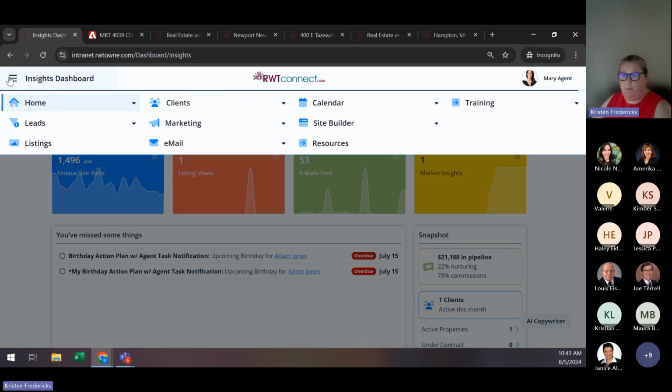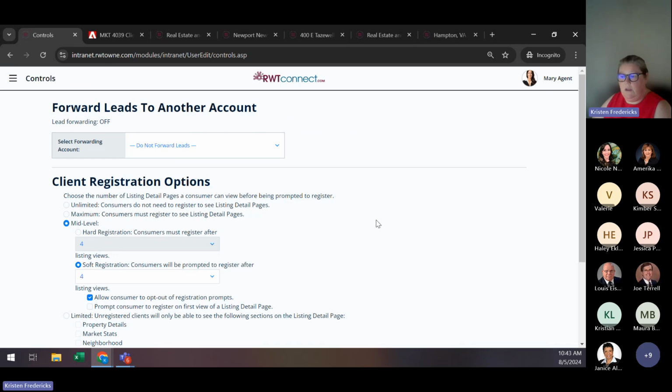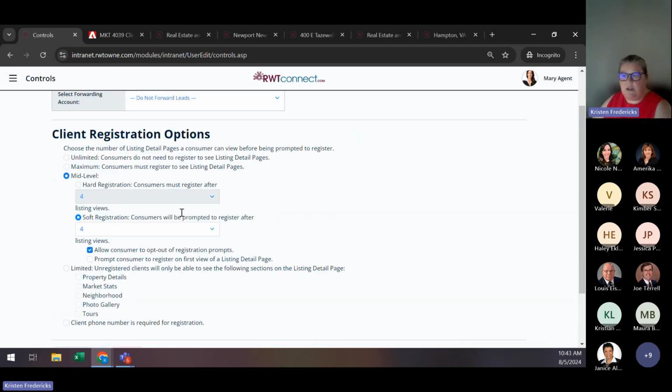Again, back under that hamburger menu, we have a couple of different lead setting areas that you might want to look at just to see how you have it set up. I'm going to go to leads and I'm going to go to settings. And a couple of things here. This is actually going to tell me about the client registration options.